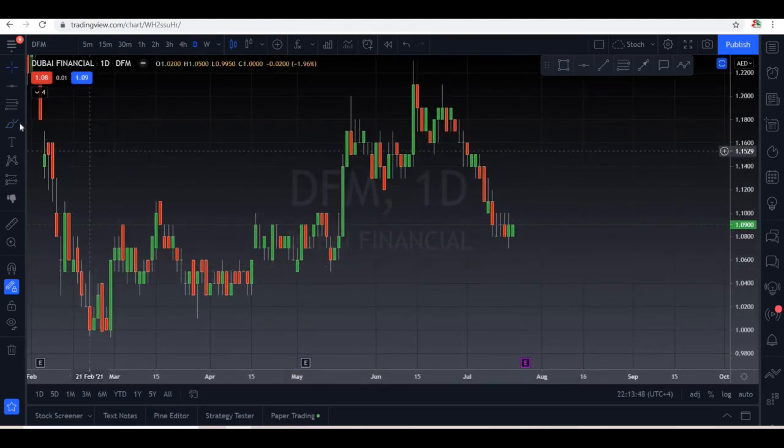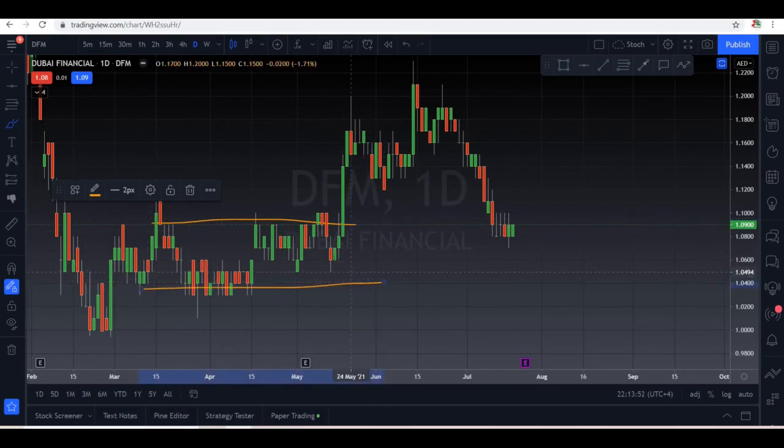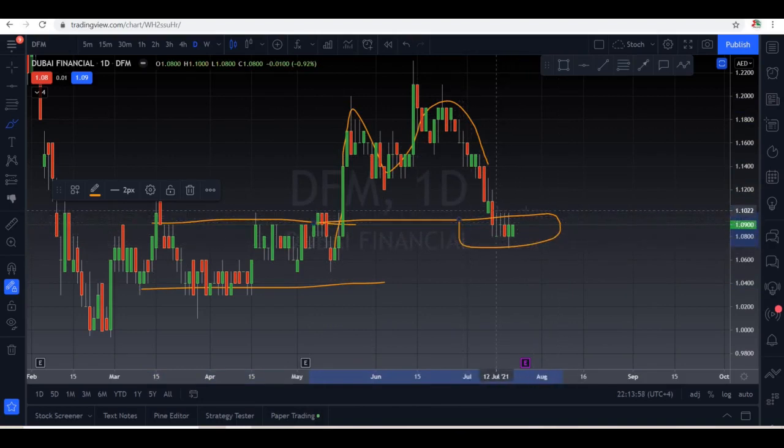DFM, it's a good stock but not moving these days. After being in range for so many days, it broke to the upside. Now it's at the same level that was the previous resistance. If it closes above 1.10, it's good for a trade. You can enter and your target should be the previous swing high, that is around 1.20. Your stop loss will be just below this candle, that is around 1.07.